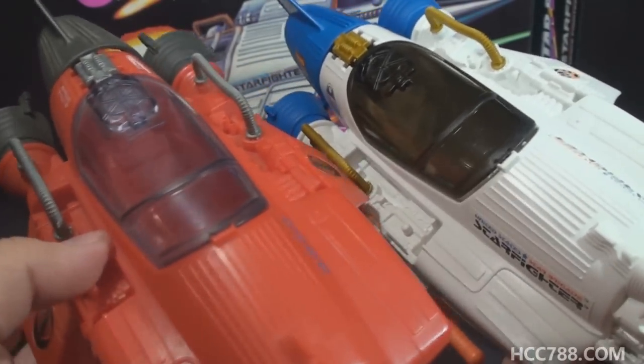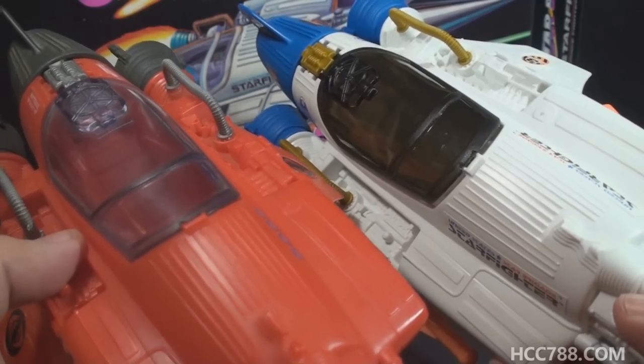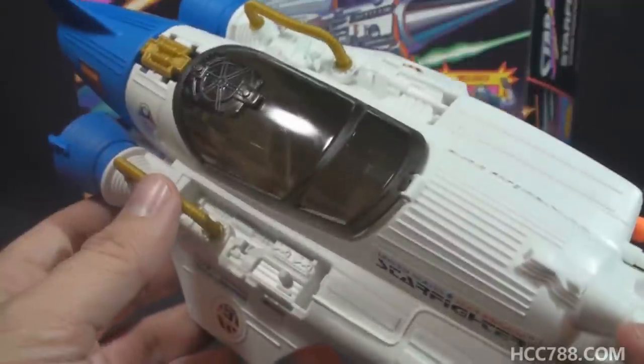That tinted screen looks a little cooler than the original. It might look good on the Stellar Stiletto if you wanted to swap them out. Of course, with the darker plastic, you can't see the pilot as well.